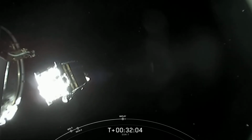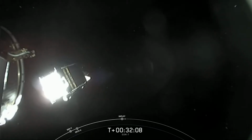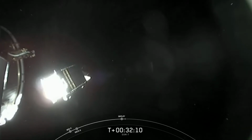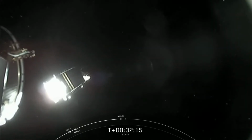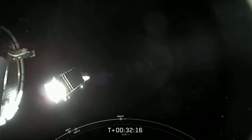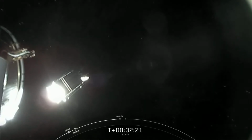Thank you to Sirius XM for entrusting us with the SXM-7 satellite. This mission marked the 7th launch and landing for this particular Falcon 9 booster, SpaceX's 69th successful booster landing, and despite a crazy 2020, our 25th launch this year.